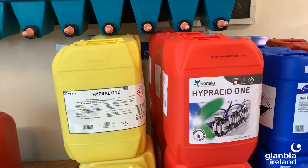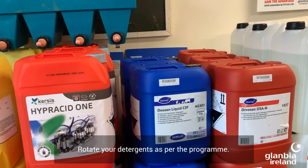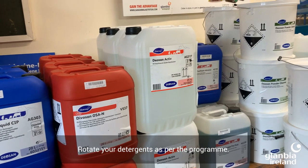Finally, the most important thing always is around your detergent selection. Making sure that you've got really good caustics, good acids, and rotating them in exactly as per the program. If you need to rotate in a powder, chat to your detergent supply company and pick the right one to use and use it in there. Look at your usage rates and make sure you're using the right amount each time and that you're not accidentally underdosing when you're doing your wash routine.